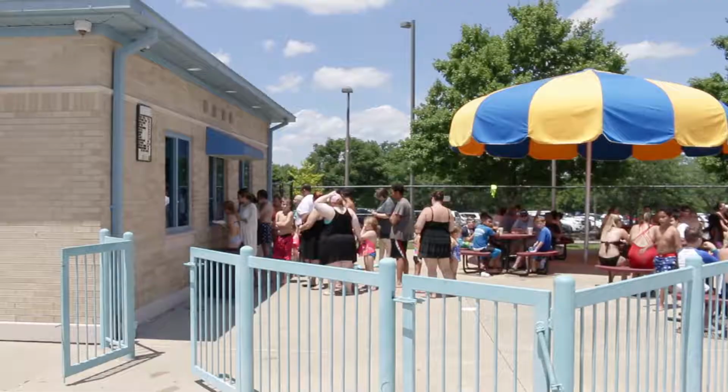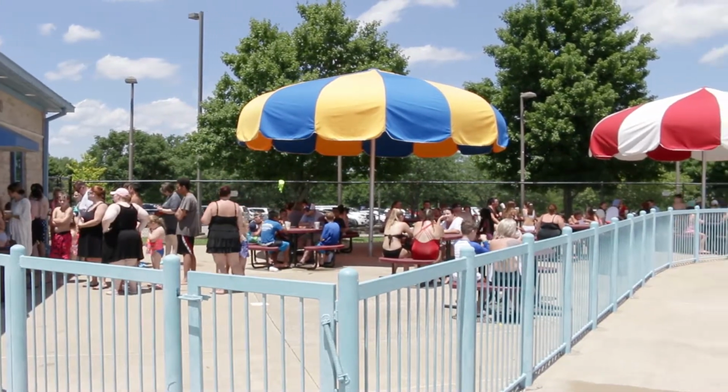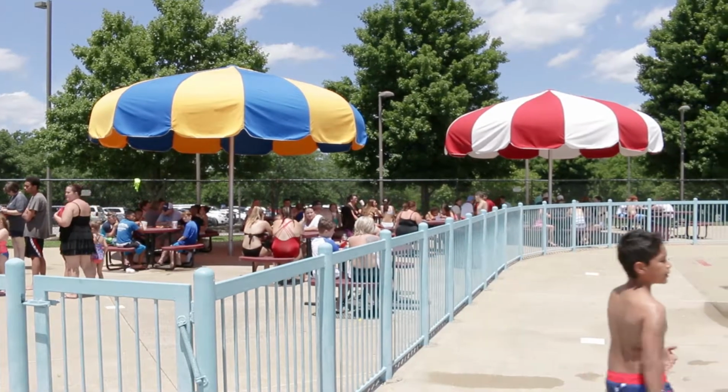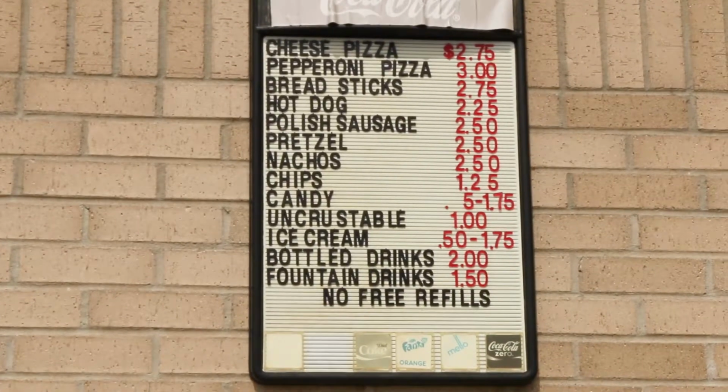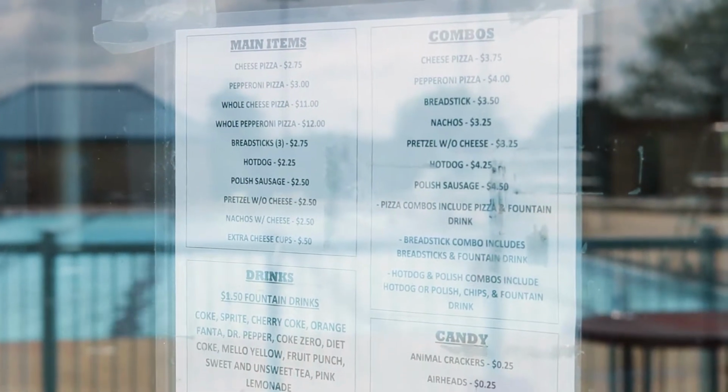We offer a wide range of food options in our concession stand. Hot foods like pizza, hot dogs, Polish sausage, pretzels, to simple things like candy bars, bags of chips, and soft drinks. So really something for everyone. We even have little candies that cost only $0.25. So if a kid has $0.25 in his pocket, he can come to our concessions and buy something.